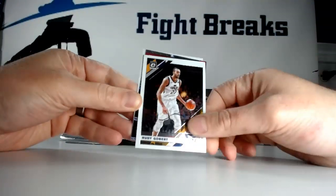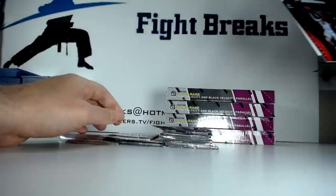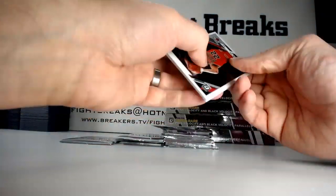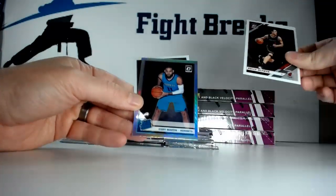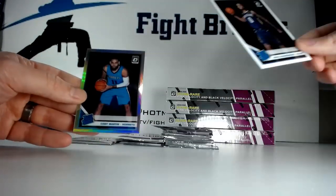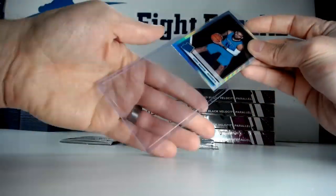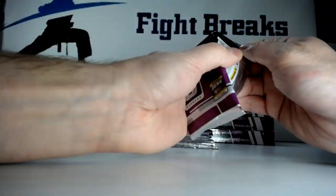Alex Len, Rudy Gobert, Blake Griffin, and Ish Smith. Otto Porter, Hollow Silver, Cody Martin for the Charlotte Hornets, and then Nickeil Alexander-Walker again. Cody Martin. Charlotte Hornets.